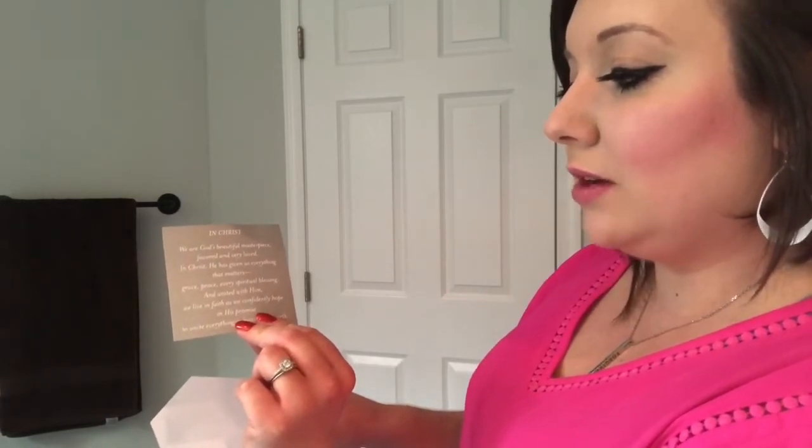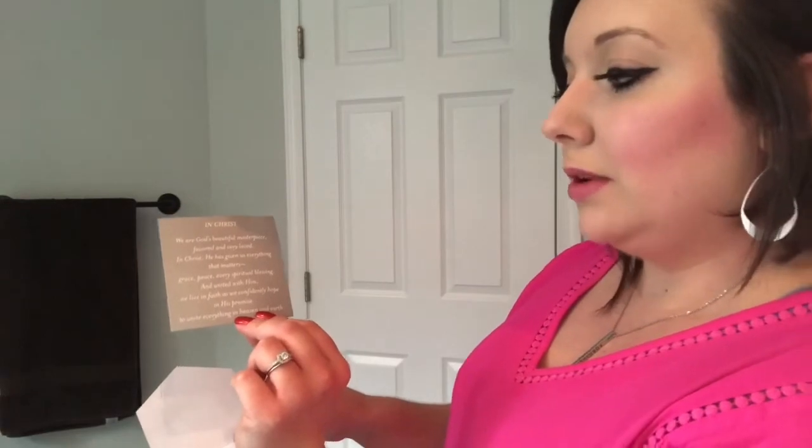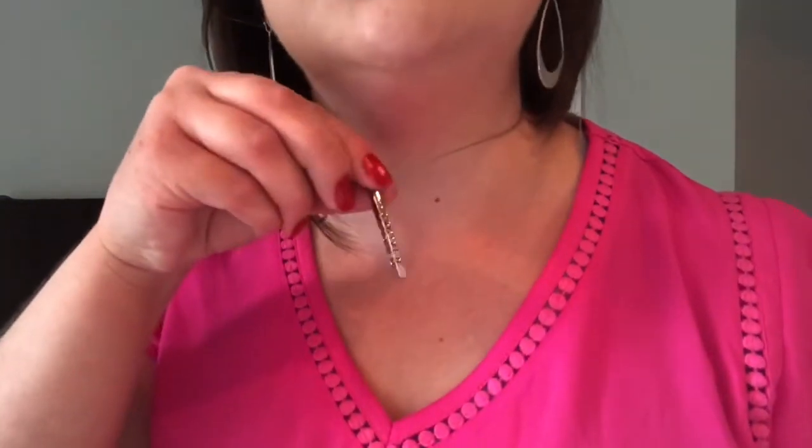So it says, in Christ, we are God's beautiful masterpiece, favored and very loved. In Christ, He has given us everything that matters, grace, peace, every spiritual blessing, and united with Him. We live in faith as we confidently hope in His promise to unite everything in heaven and earth. So what a beautiful message, and I love this as a daily reminder every day.